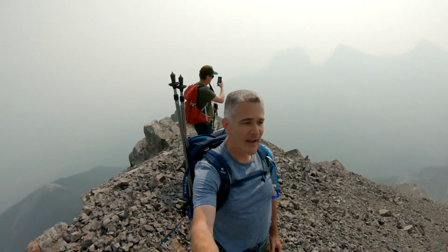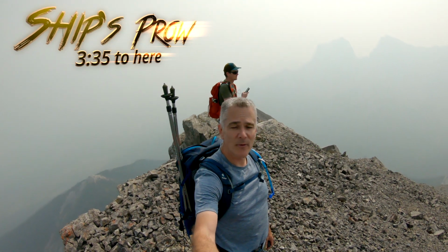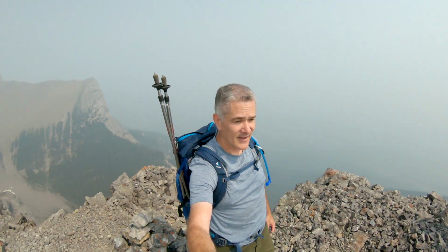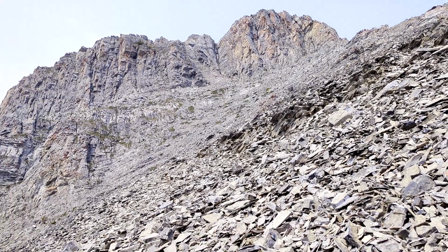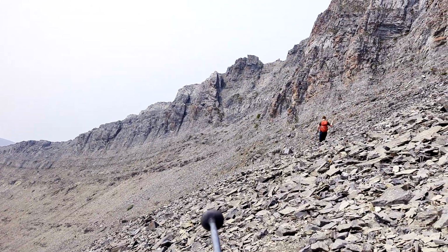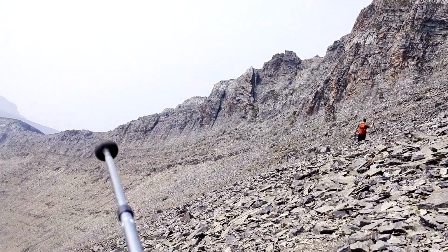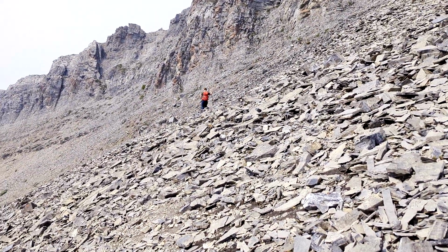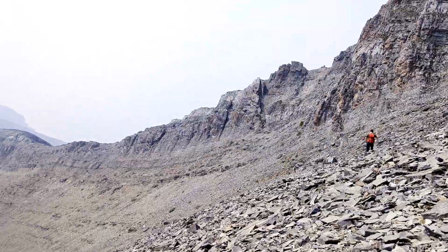All right, Will and I did the traverse and down climb from Ship's Prow Peak to Ship's Prow. So there's the high point where we came from and did the down climb. Instead of going that way back, we just decided we're going to traverse and find a weakness probably right about there and climb up. Looks like other people have done it. There is a very faint trail here, so that's the plan.